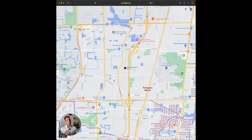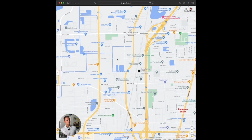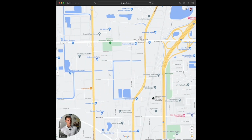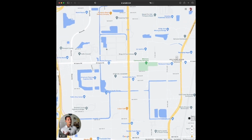Then a little bit north right here, this is the Northwest Pompano area. For the most part, not a whole lot of homes and places to live over here. As you can see, it's a little bit more industrial as we zoom in. So you have Home Depot, there's Restaurant Depot, FedEx Shipping Center, Fresh Point, South Florida, auto parts, flooring, Penske. I mean, there's a lot of different businesses.